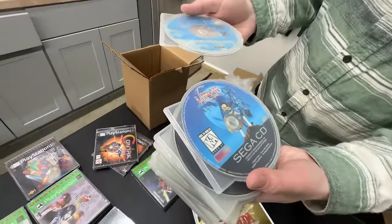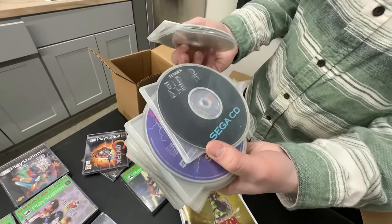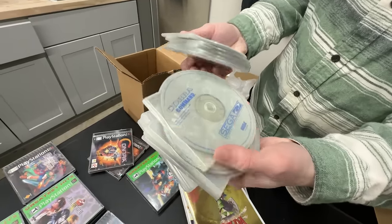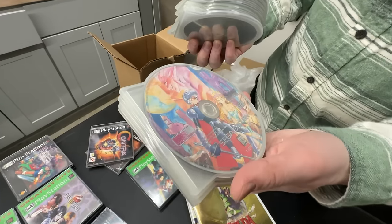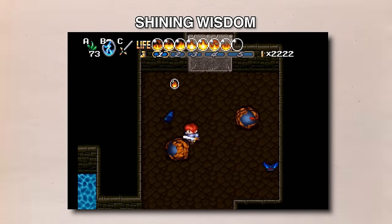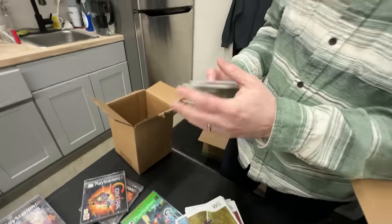But anyways. Some discs only. Ooh. Oh, Lunar. Good ones. Yeah, Sonic CD's good too. Robo something. Lords of Thunder! Final Fight. This is good stuff. Android Assault, Afterburner. Dang. Shining the Holy Ark. Goodness. Oh, man. Whoa, Shining Wisdom. Wow, that's a big one. Shining Force 3. Dang, man. Andretti Racing! Nope.